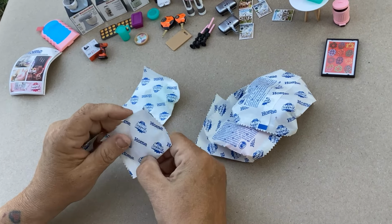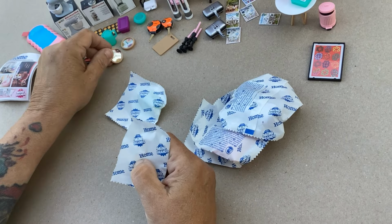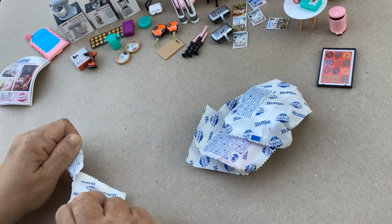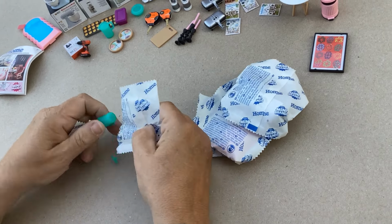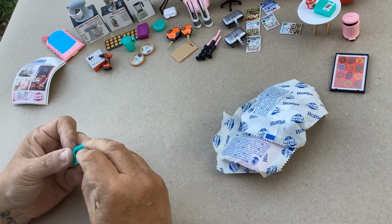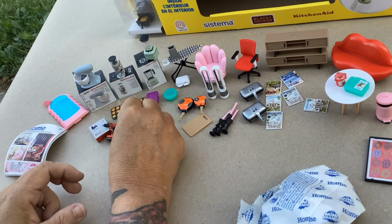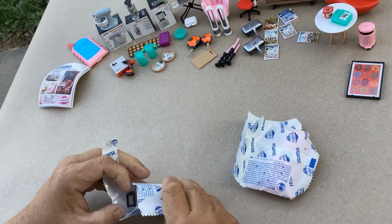Here we go. So, what do we got next? Let's see here. Oh, another duplicate. So, I have two of those clocks. That's okay. And what else do we have here? Oh, wow. So, I've got another juice pitcher. So, now I have two juice pitchers. At least the things that I'm getting duplicates of are pretty useful items. So, and what else do I have?